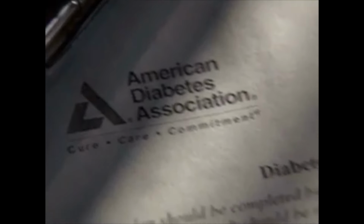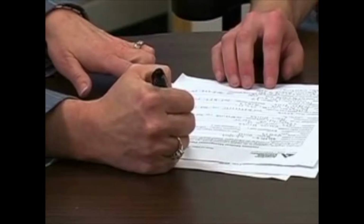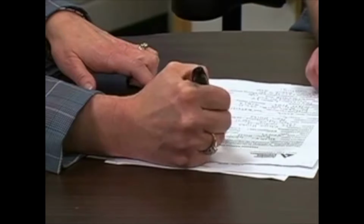The plan is developed by the student's healthcare team and family and is given to the school nurse by the parent at the beginning of the school year, or just after the child is diagnosed. The Diabetes Medical Management Plan provides information about the student's diabetes care regimen for the school setting that the student, family, school nurse, and school staff who will be providing care when the nurse isn't available need to know.